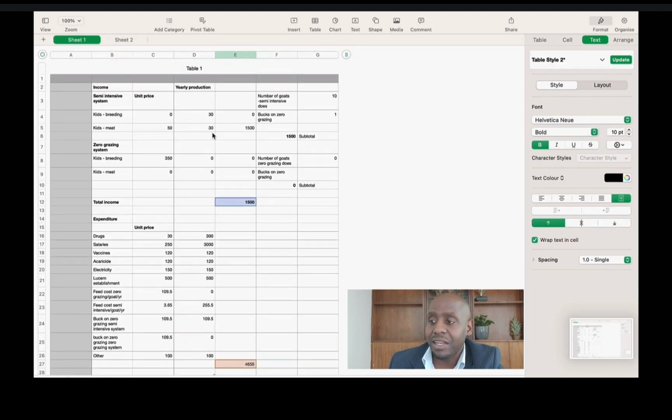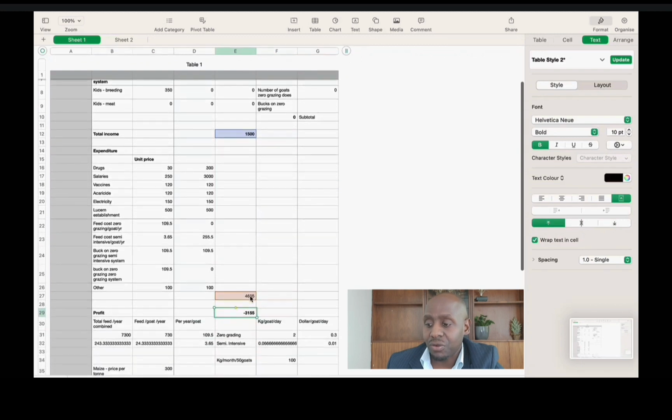Because even if in that year your 10 goats give you 30 kids, and assuming that you eventually sell the 30 kids for meat, that's a revenue of $1,500 versus a cost of $4,600, which means that this is not going to be profitable.